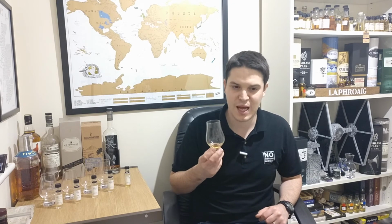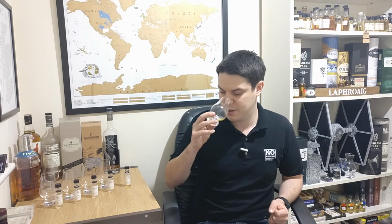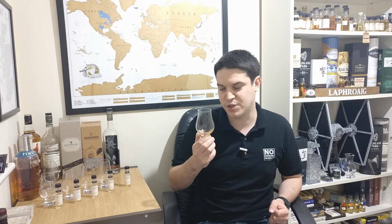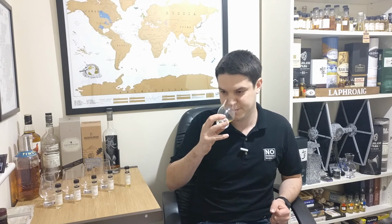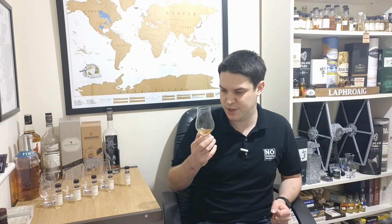The 10-year-old is very medicinal, very ashtray-y. It's nice enough, but it's not my go-to, that's for sure. I still find it a bit of a struggle to drink that kind of thing, but I do find enjoyment in it. This has got that characteristic Laphroaig, ever slightly medicinal, bit seaweedy, but there's some sweetness behind it all, which is really quite nice. Let's try.